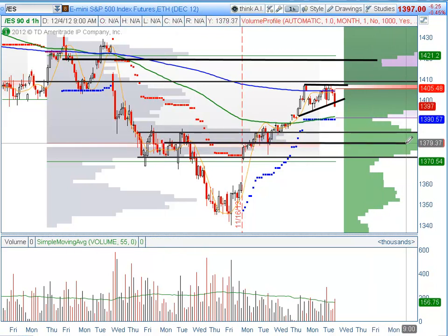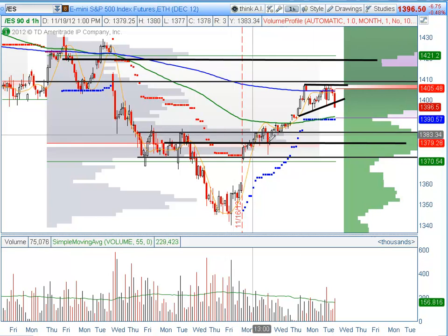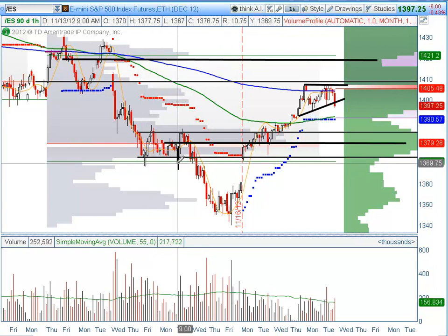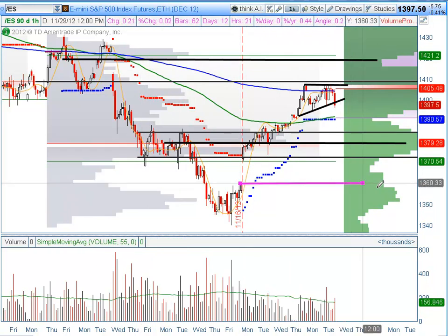This point of control for the month is going to be a target regardless, and it's looking good. The value area low. You have these levels down here, and then obviously this gap fill. That's my ultimate target, and that's what I'm looking for in this market. So we'll have to wait and see how this market plays out.